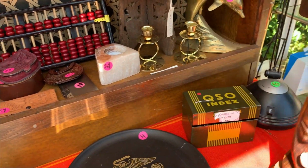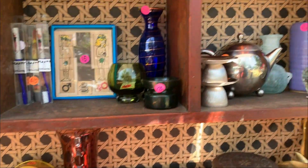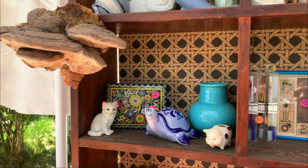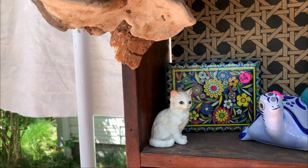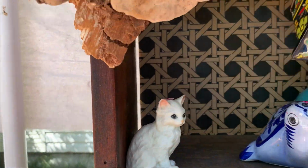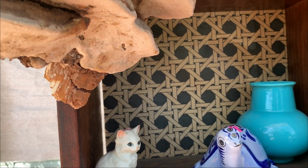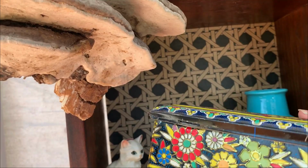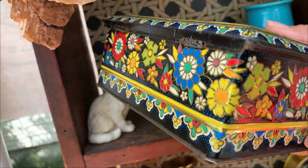Honestly, they just wanted stuff to move. They own a vintage store, and so they had quite a bit of this stuff in storage and just wanted to get rid of it, which is my favorite kind of sale. People that are motivated to get rid of stuff. Like this little box, I have sold these for upwards of $25. They're candy boxes.